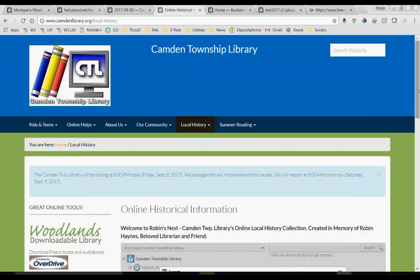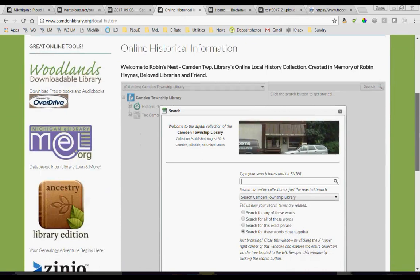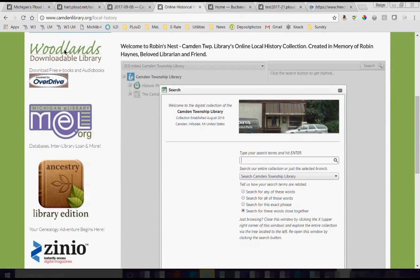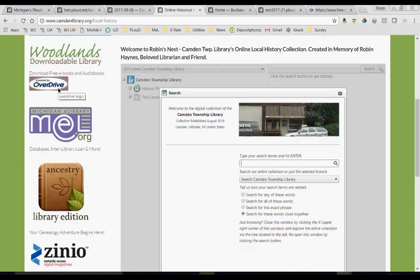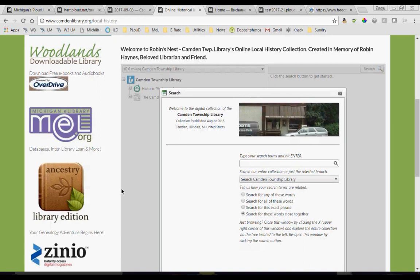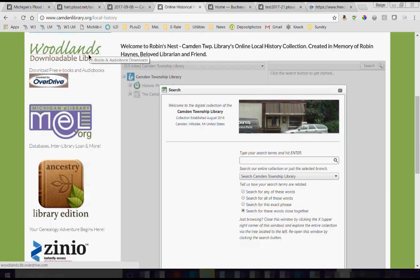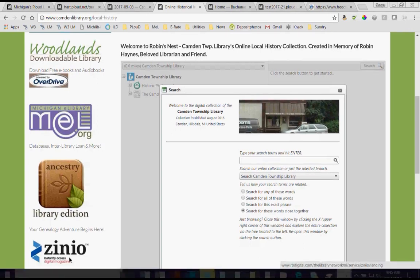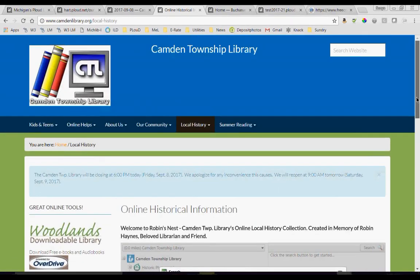They've embedded a search on their site to their online historical information database, which is here under their local history tab. And you can search the digital collections for the Camden Township Library. They also have a number of search widgets on the left side of their site for products that are available to their patrons, including the Woodlands downloadable library, a different Overdrive icon, Ancestry, Zinio, etc.